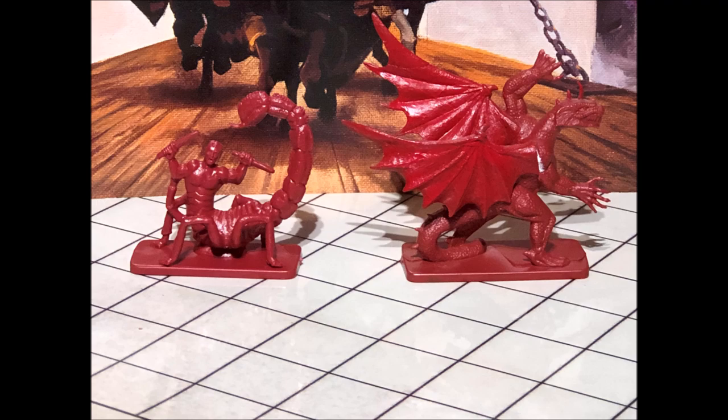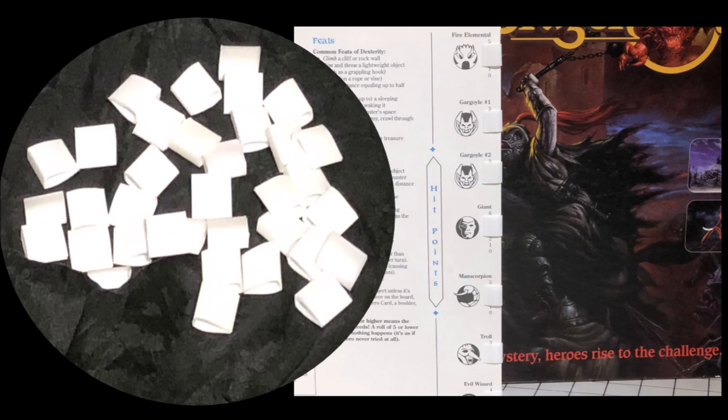Accounting tasks are handled via a somewhat clumsy but functional clip system. The clips seem to be cut-up report folder spines. One has to wonder if TSR had a side business going on there.